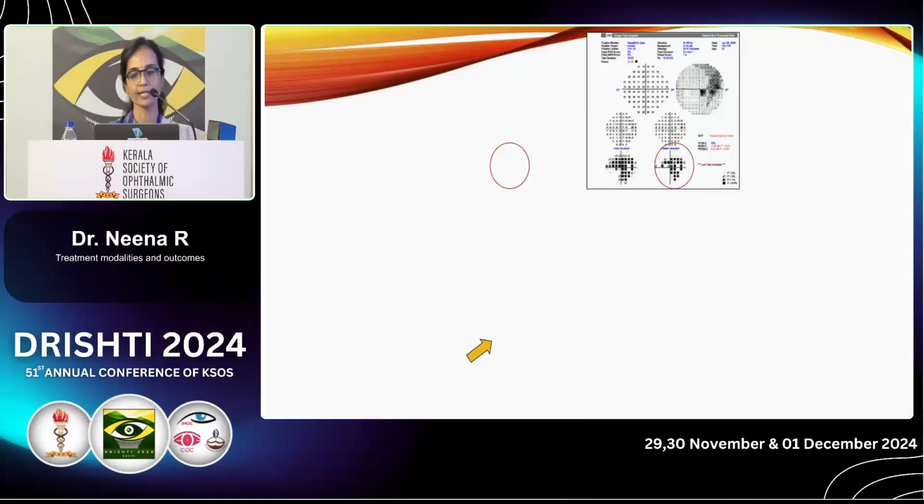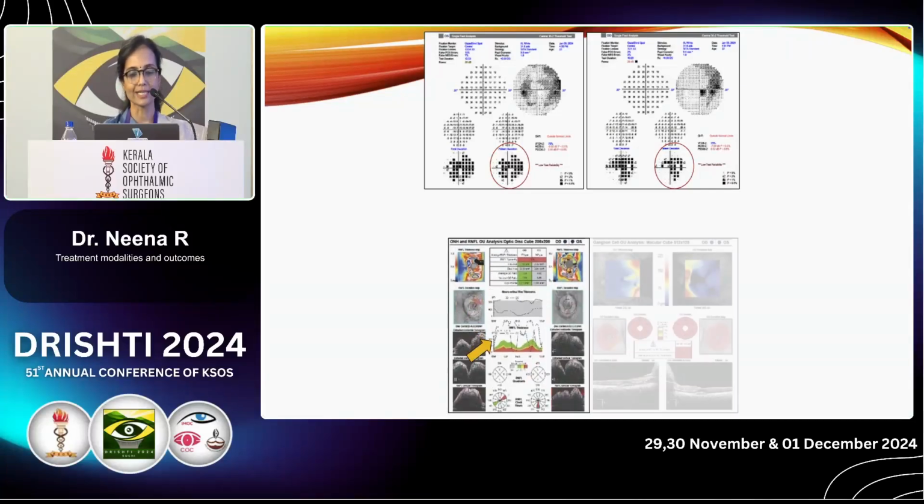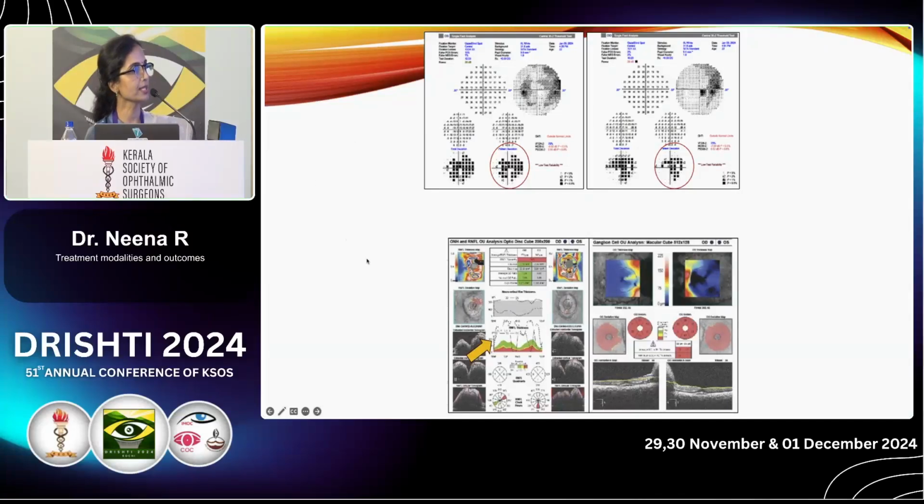Okay, so we went ahead and did the fields. Now, fields were not exactly very good. You can see there is a large blind spot, but there is also central involvement. But of course, this was not very reliable because low test reliability was there. So we did an OCT. OCT, what does it tell you? OCT can show these retinal nerve fiber elevations.